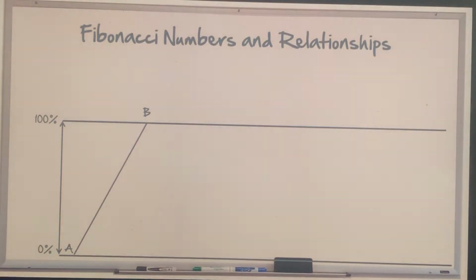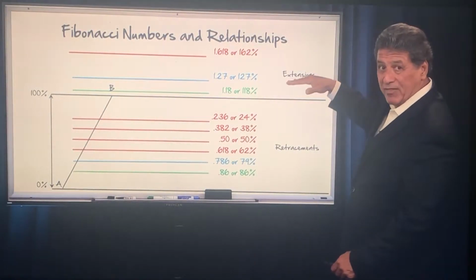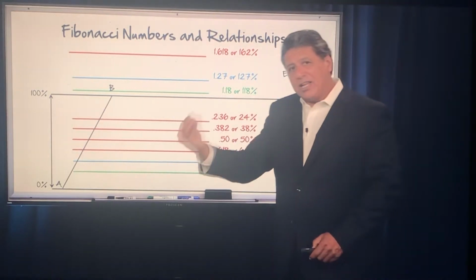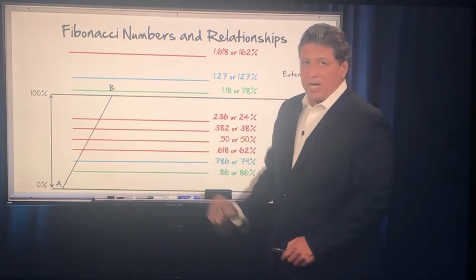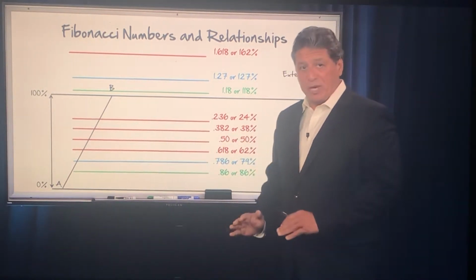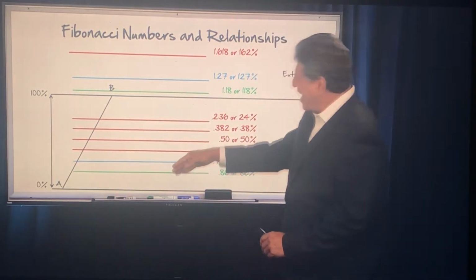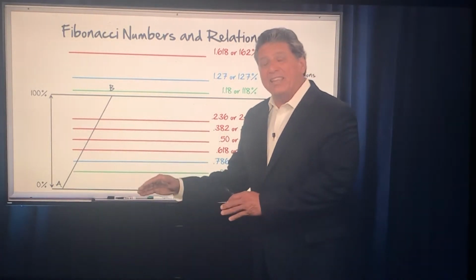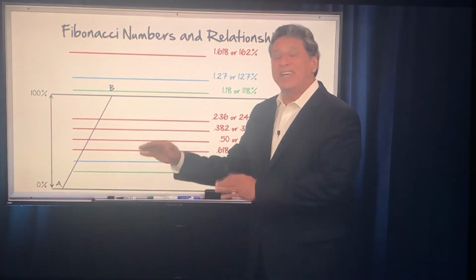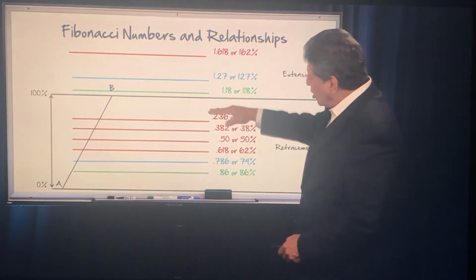Now, what we have here is our Fibonacci retracement levels and extension levels. Now let's numerically and spatially put this together. You have an AB boundary in an up price swing, okay? You have a rally, a retracement, and an extension. That's how all this works. And you will see that the market predominantly moves within a Fibonacci sequence. Now, these are your retracement levels.